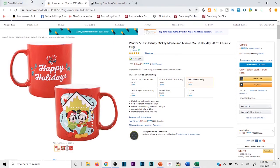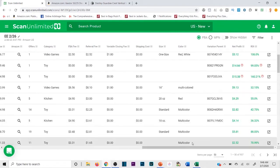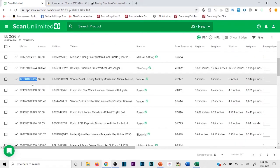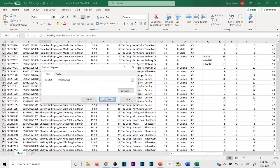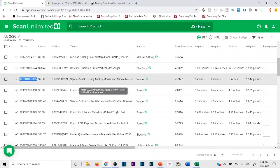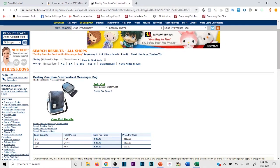So let's look a little bit more in depth at this in EE Distribution. Let's go back and find that one. It was the mug, and I lost track of it. Okay, so here's the mug right here. We're going to take the UPC right here, and we're going to take it into the spreadsheet because we want to find out what the actual name of it is. We know, obviously, the name on Scan Unlimited is right here, but we can't actually copy and paste this because it's clickable, and it'll take you to the Amazon listing. That's why I go back into the spreadsheet and get it, so then I can copy it and put it into the product search on EE Distribution.